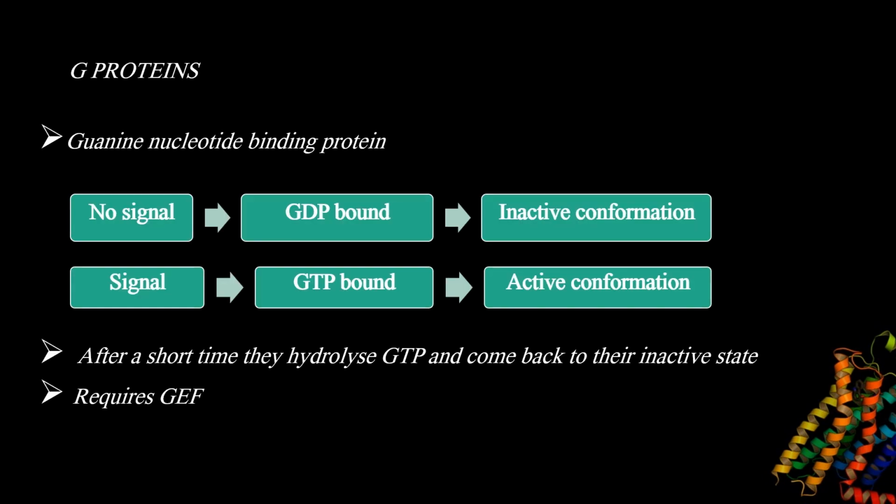So here we can see that whenever GDP is bound, the G protein will be in an inactive conformation. That is, there is no signal, GDP is already bound, it is an inactive conformation. Whenever a signal comes, the GDP releases and the GTP binds and it will be activated. That is an active conformation. After a short time, they hydrolyze the GTP and come back to their inactive state.